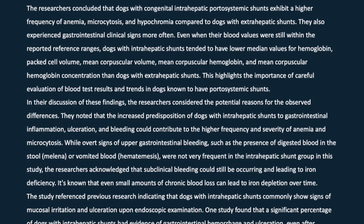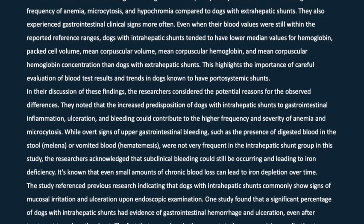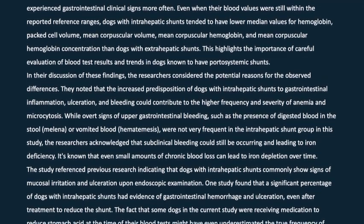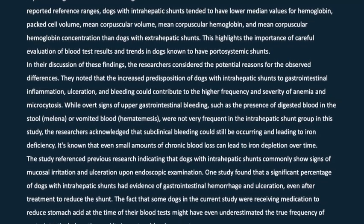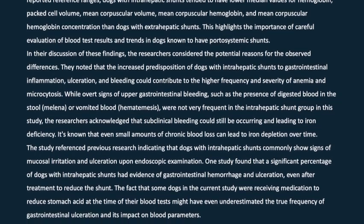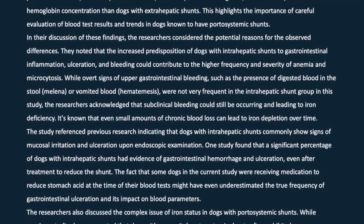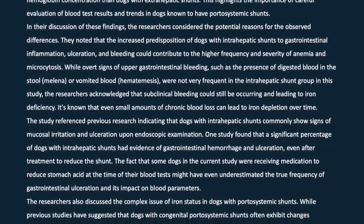They noted that the increased predisposition of dogs with intrahepatic shunts to gastrointestinal inflammation, ulceration, and bleeding could contribute to the higher frequency and severity of anemia and microcytosis. While overt signs of upper gastrointestinal bleeding, such as the presence of digested blood in the stool, melena, or vomited blood, hematemesis, were not very frequent in the intrahepatic shunt group in this study, the researchers acknowledged that subclinical bleeding could still be occurring and leading to iron deficiency. It's known that even small amounts of chronic blood loss can lead to iron depletion over time.